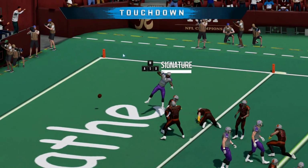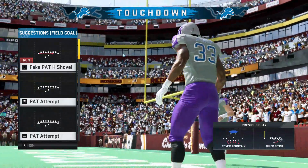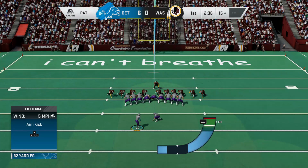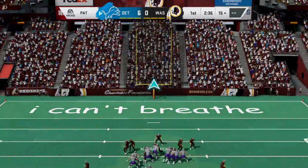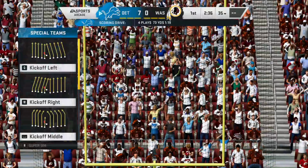And he will fight his way into the end zone for a touchdown. A 9-yard touchdown run. And the Lions take it right down and score on the opening drive. And they do exactly what they wanted to. Opening drive, they get into the end zone. They do it on the ground.